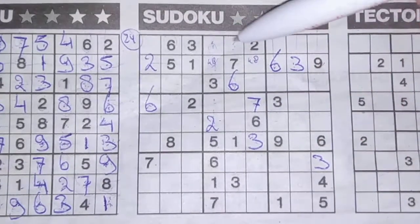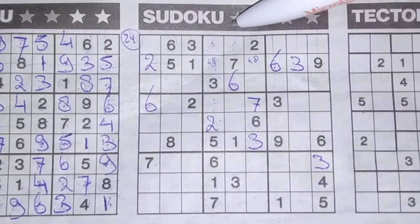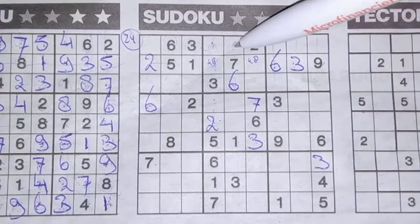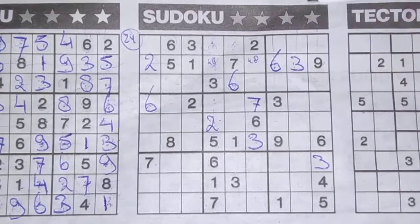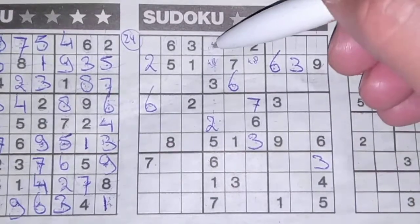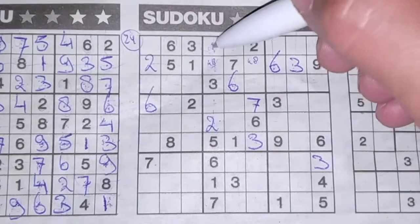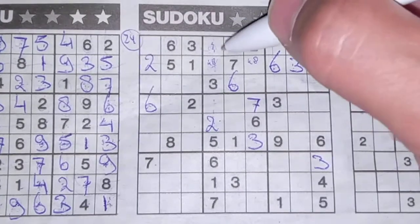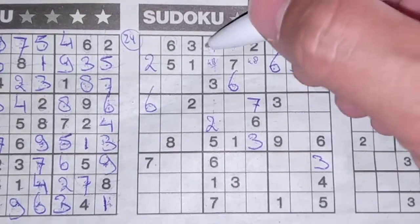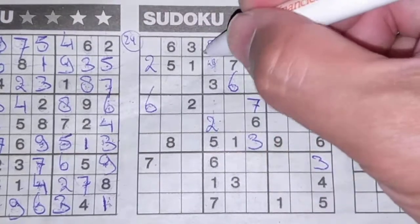4 and 8, that means the other 3 numbers are the numbers 1, 9, and 5, I believe, yes, 1, 9, and 5. I see here 1 and 5, so in this box, no 1 and 5 here. That means the 9 is left. 1, 5 and a 9. Yes, these 3 boxes. Here we have 1 and 5, so this should be the 9.